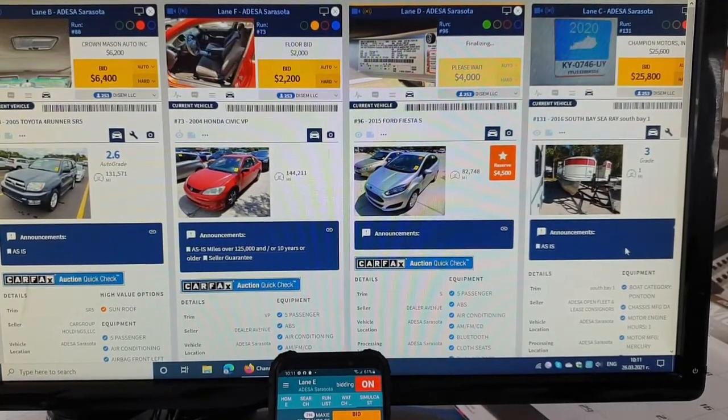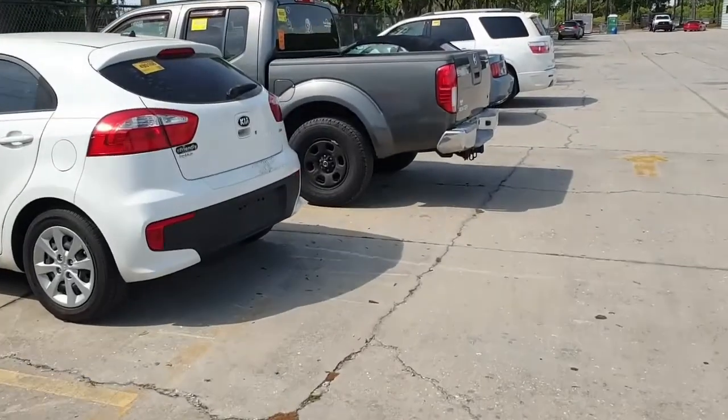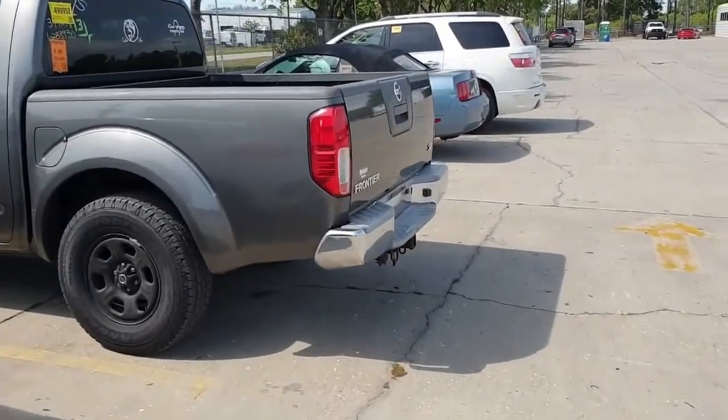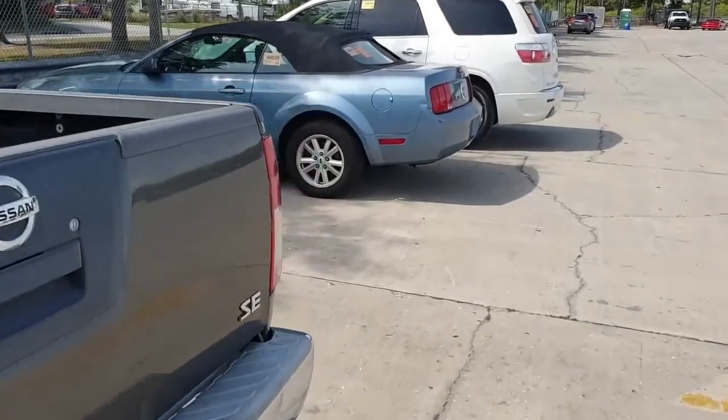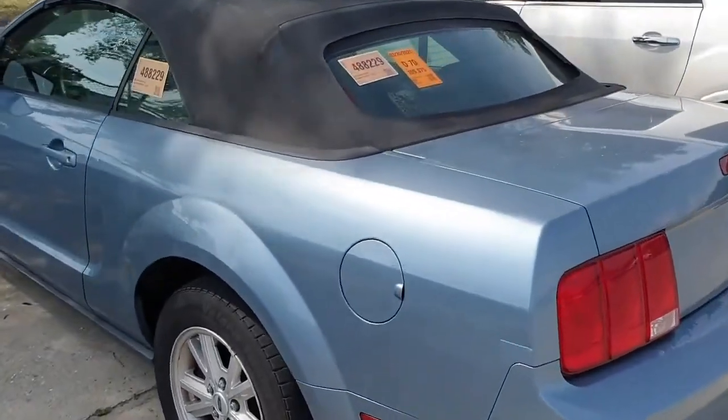On the F, 3,900, buyer 502. Here's number 97, rebuilt. As you could see, the Fiesta did not reach my ask price, so I'm gonna pick it up tomorrow. Anyhow, I have managed to get 2 cars.